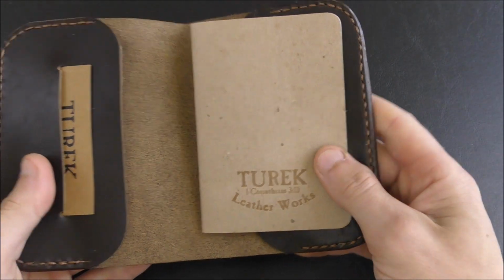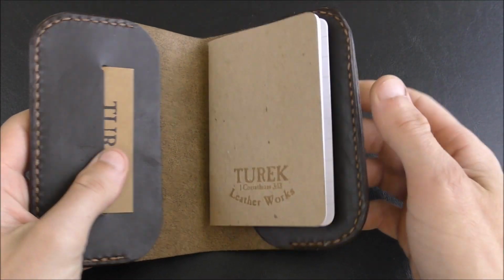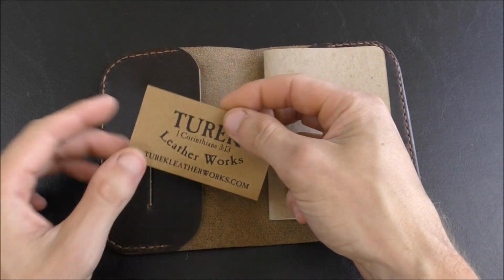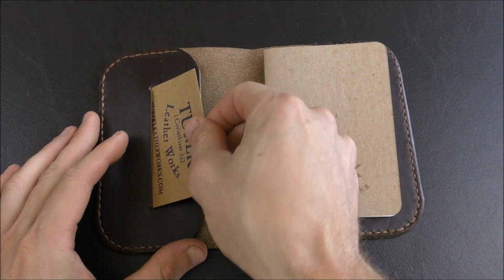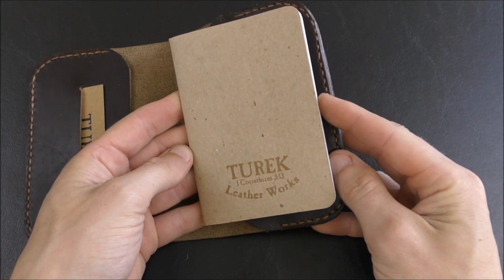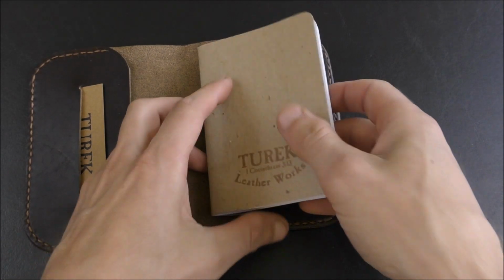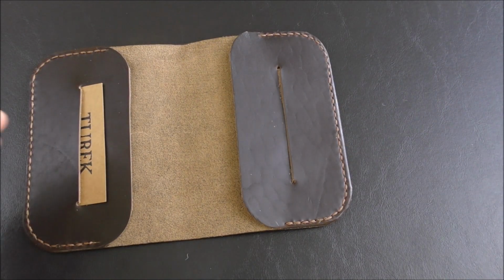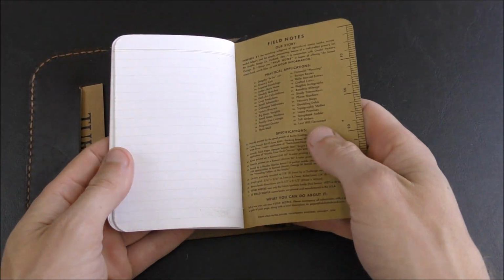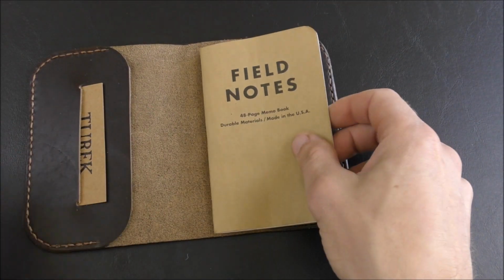But if we can see how this is constructed, it looks like it's just one big piece of leather, and it's been folded over on itself on the ends here. There are slits cut in for business cards, identification cards, credit cards, what have you, and just stitched together to make these pockets. Now this came with this Turek Leather Works notebook with graph paper, and I'm assuming it's going to fit a Field Notes notebook properly. We have one here. Yes, it looks like it would fit that just fine, and I'm sure a passport as well. In fact, I think it's meant to fit anything that's 3.5 inches by 5.5 inches. It should fit just fine.